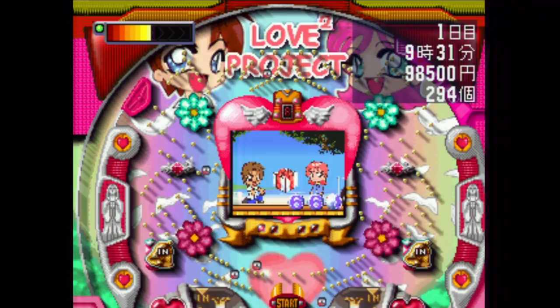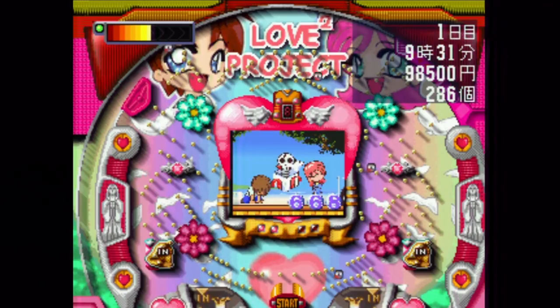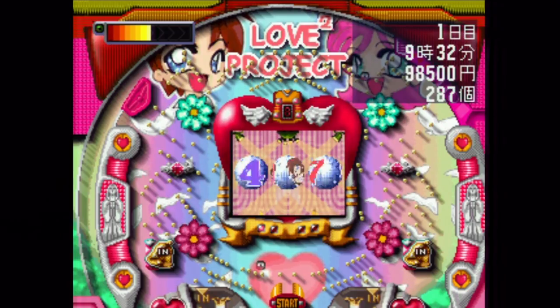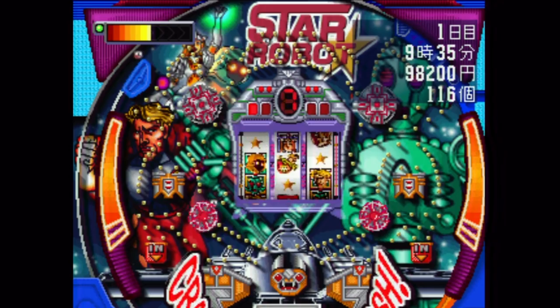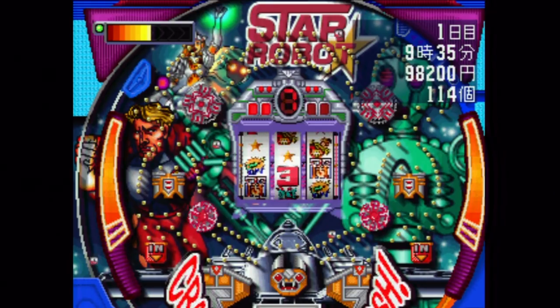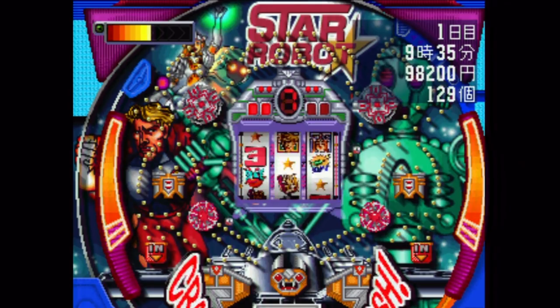Now, I'm not totally sure if the third number is random or is influenced by hitting other triggers on the playing field. I never managed to match three numbers, but I assume if you do, you just win a load of balls. This seems to be pretty much the entire game covered at this point. If you pick a different theme table like Star Robot, it's the same thing with a very similar fruit machine style minigame in its center, which is activated in the same way as Love Project is.